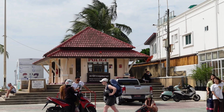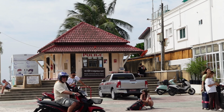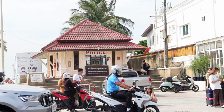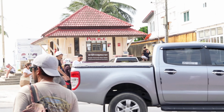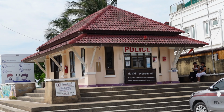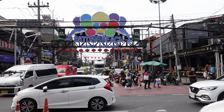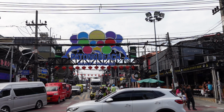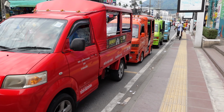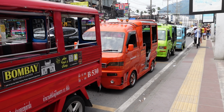And when you reach the bottom of the street, you'll see a police station on the opposite side of the road. So beware, do not have too much to drink, and certainly do not get yourself into any trouble. Police here will gladly relieve you of some of your hard-earned spending money. Your tuk-tuks to take you to your destination.